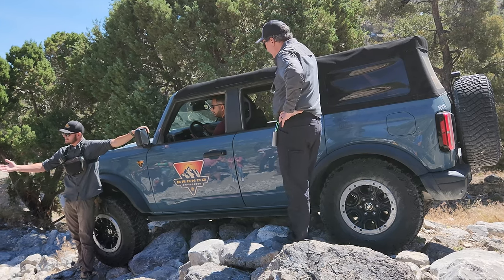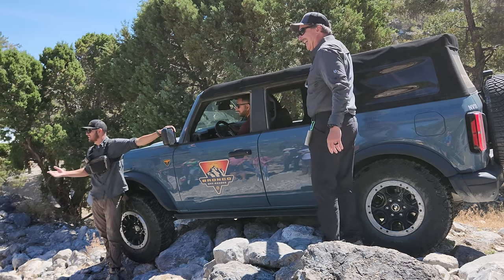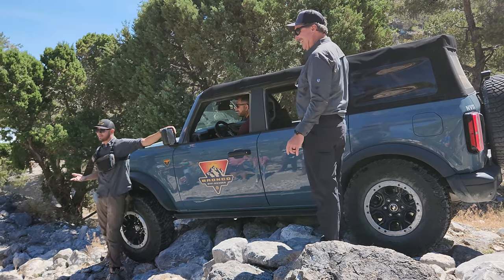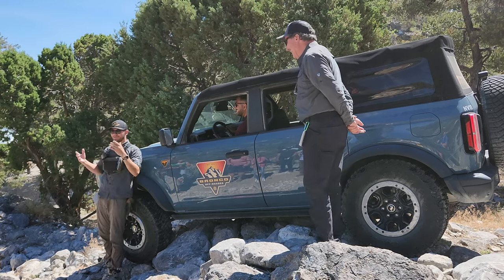Sway bar disconnect. I've never heard of that. There you go. Stable. You've got to stay on brand. Sorry, we call it sway. So, stabilizer bar. Is it the same thing as a sway bar? Yes. So there's a stabilizer bar in the Broncos.